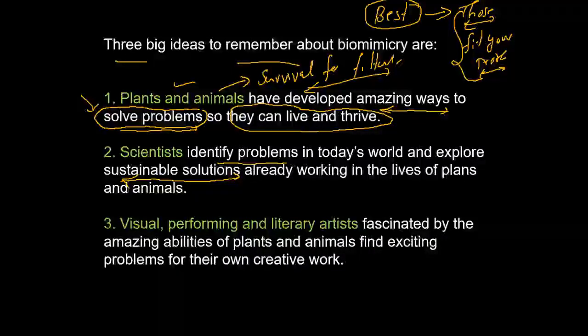So scientists look around nature, at the lives of plants as well as animals. The way the animals and plants live, they pick the best solution. And actually they call it a sustainable solution as well, right? So even the scientists should do it.